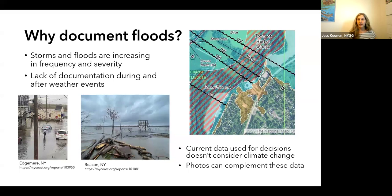So we're in this kind of funny spot where we haven't quite caught up to our changing weather and climate patterns. And then also, there's no official documentation during and after weather events. A lot of people take photos with their phones. They may upload them to social media, but there's no one database where this is happening. Oftentimes a storm or a flood will happen, people take photos, but they're spending all their time recovering and responding, and the events don't get documented all that well. So the idea is that photos can help complement some of these gaps in our current data.